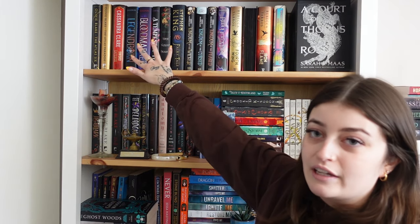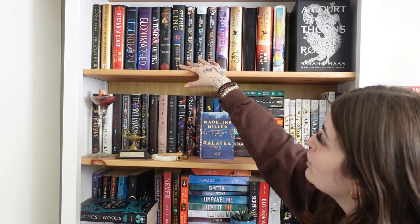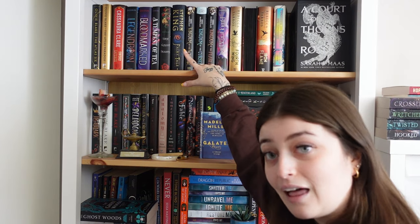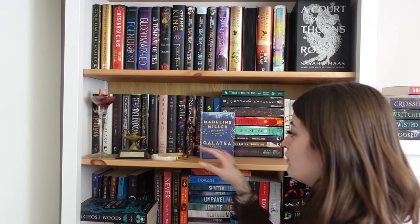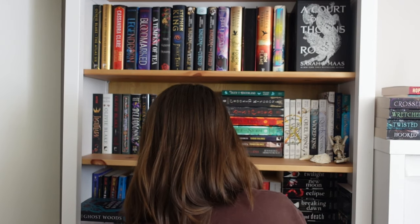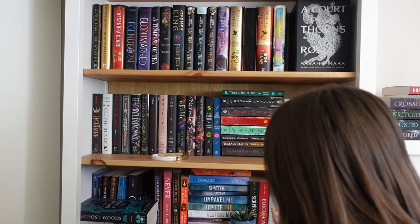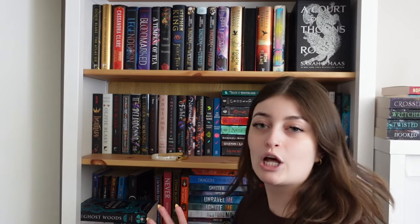I do have all these in alphabetical order, like in each section they are arranged in alphabetical order of author's last name. So the next shelf we have here, I'm gonna move my little tchotchkes that are kind of covering them. The next one we have here are more hardbacks, and then it gets into all my paperback fantasies, which is crazy. I'm already losing my breath.